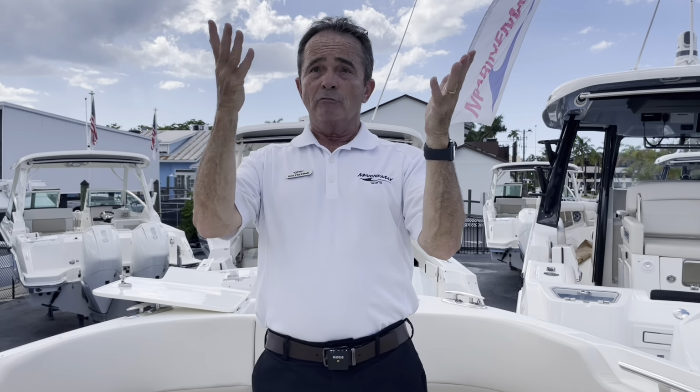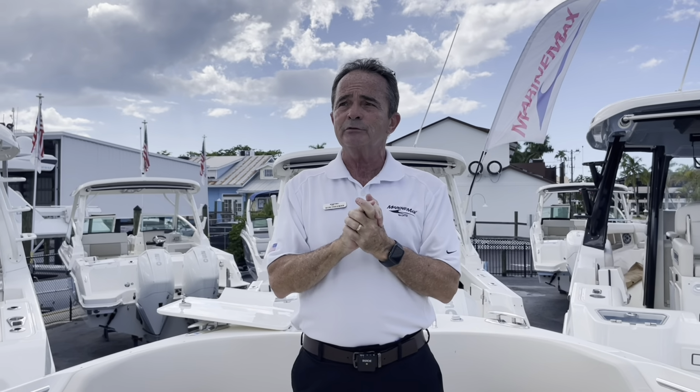So it's got radar on it, the closed array. It's got a spotlight. It's got the great hardtop with the 2-tone blue on it.